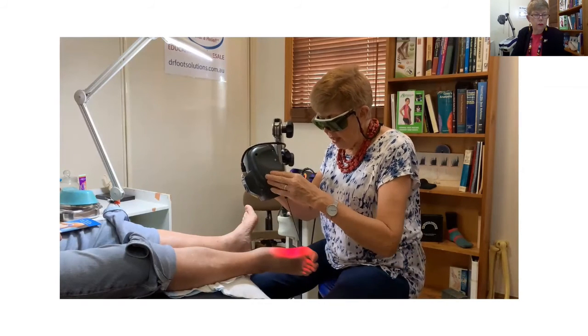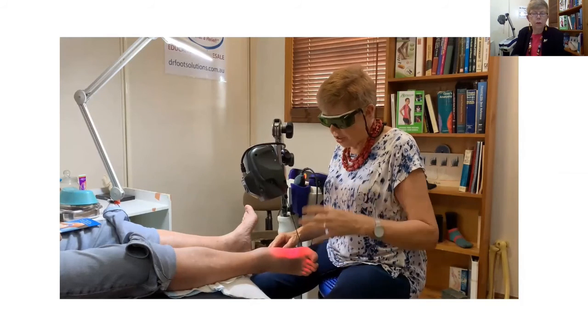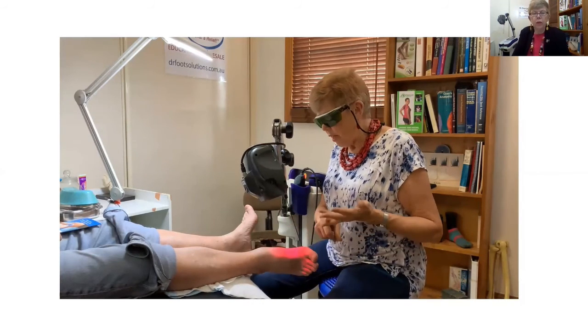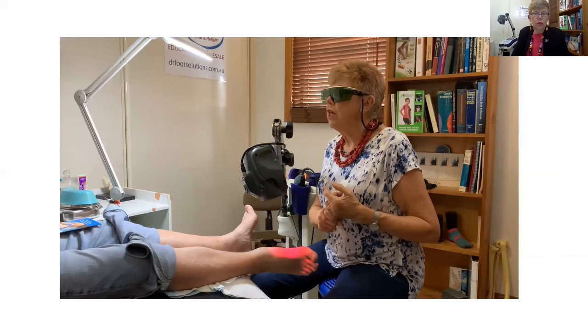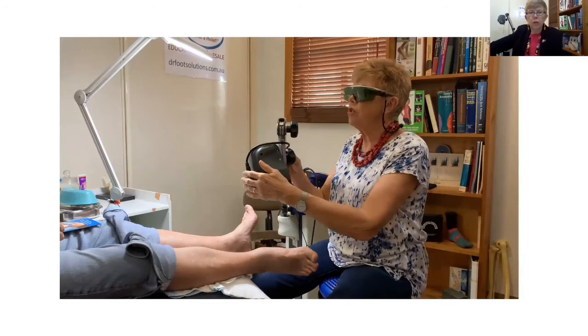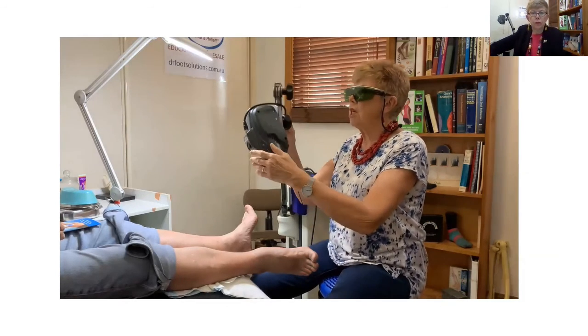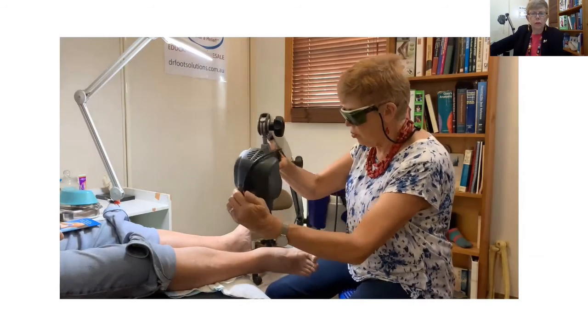So I'm running a hands-free multiple diode head laser on here with a pain relief setting to see if that helps. And I'm going to send him back to get an X-ray because he hasn't had one for quite a while. That's like 15 years at least since you've had one of those. Triple arthrodesis, I think this one was the first one done.